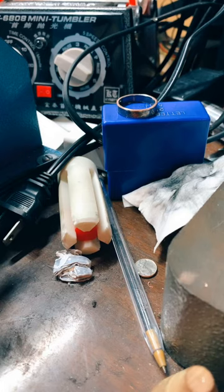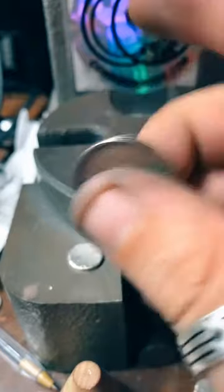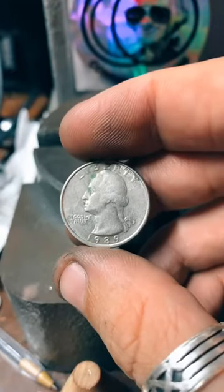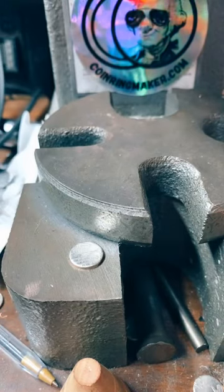Just bear with me just a moment. I'm just tracking down his quarter. There it is. Oh, that's upside down. 1989 quarter. First thing we gotta do is punch a hole in it. To do that, we gotta go down to the floor.